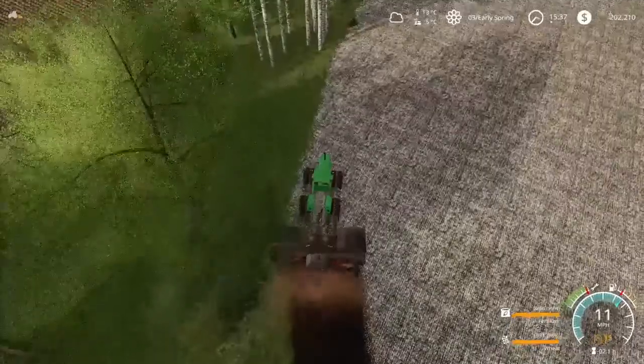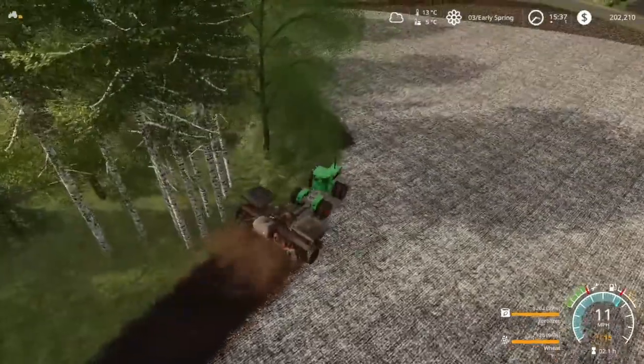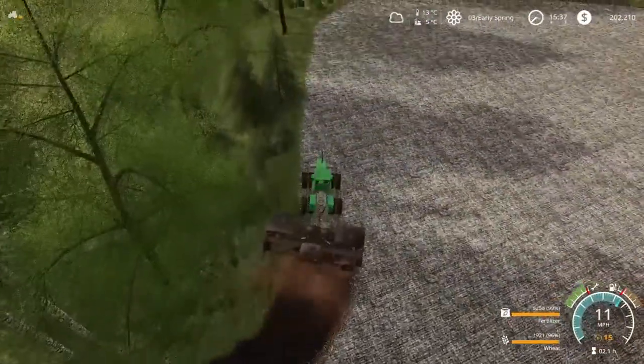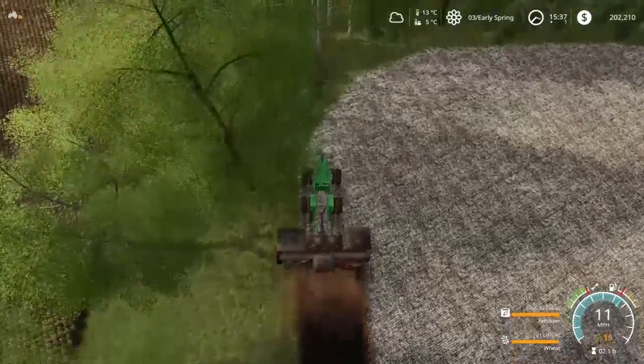Oh, Mr. P, keep your eyes on the field. And some of these fields are really close to these trees. At some point I might have to get the old editing tool out and do a bit of Bob Ross on the map. That was really close.